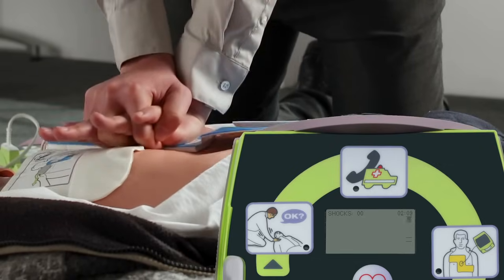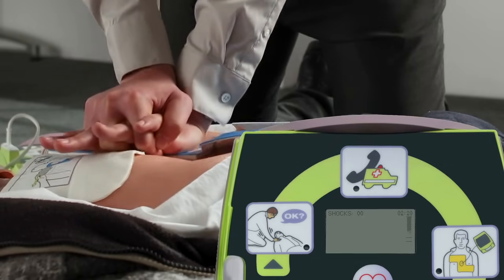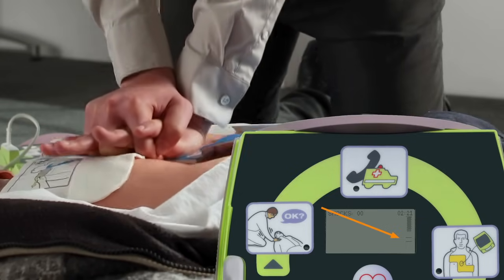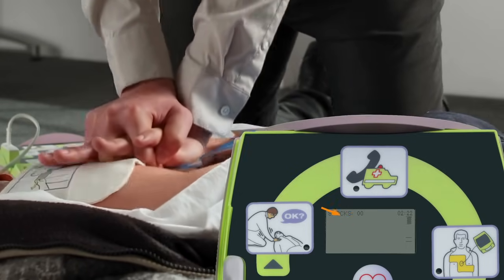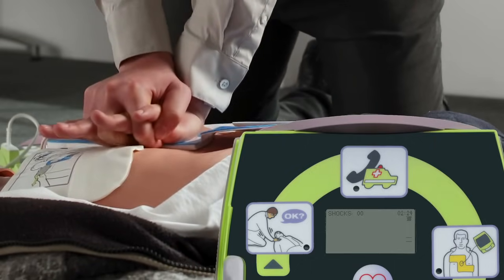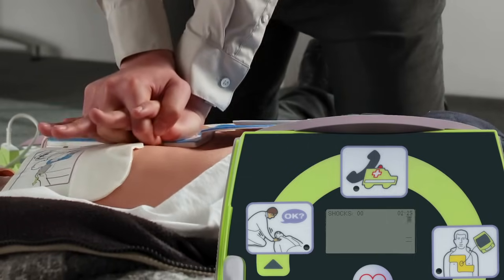The compression depth indicator provides real-time visual feedback on the depth of compressions being performed. Keeping the indicator between the markers helps ensure optimum compression depth based on the most current guidelines. When CPR compressions are performed at guideline-compliant depth, the AED Plus gives the rescuer a reassuring, good compressions.